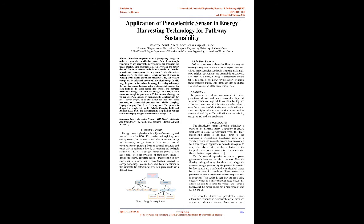1.1 Problem Statement. To keep prices down, alternative kinds of energy are currently being used in areas such as airport terminals, railway stations, stadiums, schools, shopping malls, nightclubs, religious auditoriums, and automobile parks around the country. As a result, piezoelectric devices put in these places will allow for the capture of kinetic energy from foot traffic. This energy can then be utilized to counterbalance part of the main grid's power.